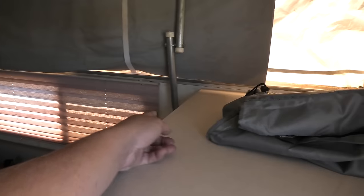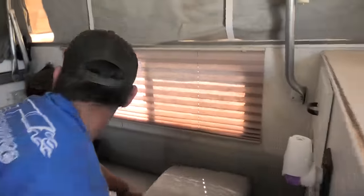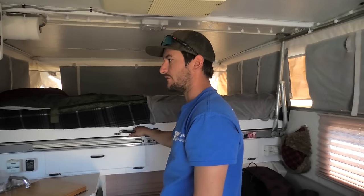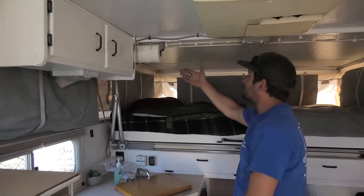Yeah, so this drawer you can't get to when the top's down. Is there anything else? There's these little cubbies behind. When the top's down? Yeah. Well, you can't lift the bed, so if you need anything underneath the bed, that's not happening. But otherwise, everything else is still accessible. This all drops down to about here. You can still get paper towel even.